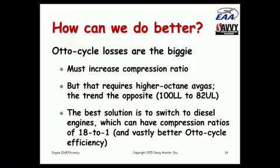We used to have higher octane avgas. We used to have 100/130. You remember the purple gas? And we don't have that stuff anymore. In fact, the trend is the opposite direction. The EPA is breathing down our necks to get rid of 100 octane fuel and go to an unleaded fuel that would be rated at 82 octane, which in terms of Otto cycle efficiency is a big step in the wrong direction, because we can't run 82 unleaded through an 8.5 to 1 compression ratio engine.